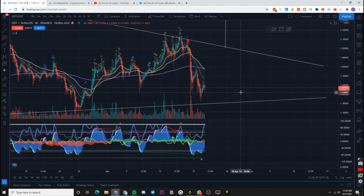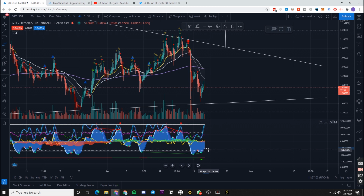However, things are definitely looking good for GRT because we have already formed two deep anchor waves on the 4-hourly, which means that the only way to go is up. See, even if it drops here, it's not likely to form a deeper anchor wave than both of these because they are already pretty deep.